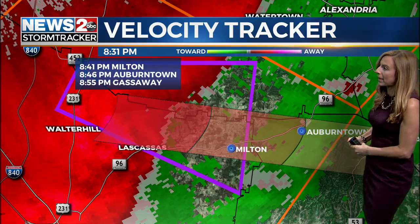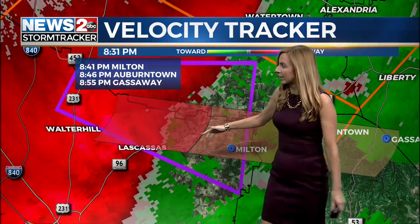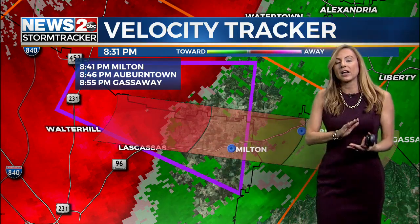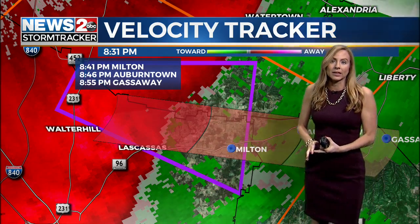Gasaway, you're also in the path. So heads up, Milton. This is all going to be within your area in about a couple minutes, Las Casas. So get ready for those strong 80-mile-per-hour winds. It's going to knock out power pretty much instantaneously. Milton, you're coming up next for that in less than 10 minutes.